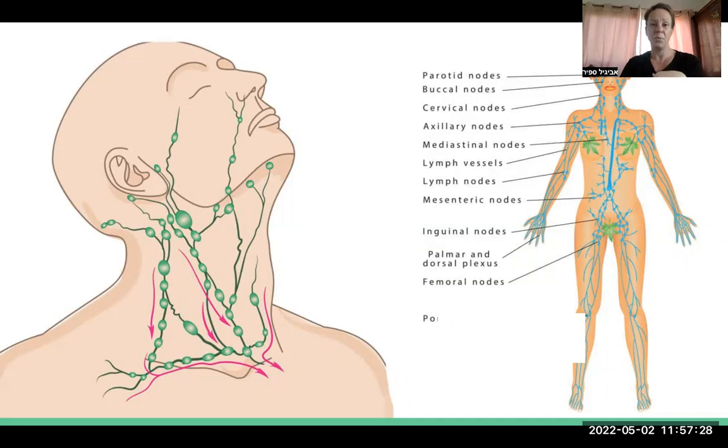So how do we support our body through that? Well, one of the ways is having a strong, healthy lymphatic system. So we need to drink enough. The lymphatic system collects the excess fluid that drains from the cells and the tissues throughout the body.